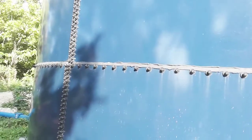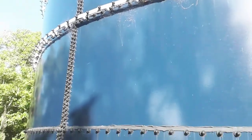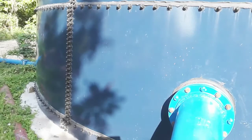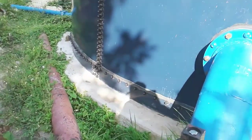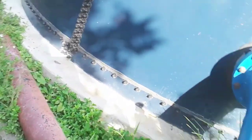And guys, if you listen here, you can hear the water. You can actually hear the roar of the water coming into the tank. Yes, I hear it. I hear the roar of the tank, guys. I can actually hear the sound of the water coming into the tank, guys. And it makes this very unique, unusual sound.